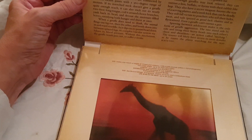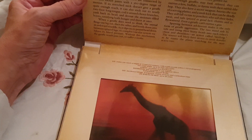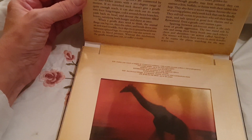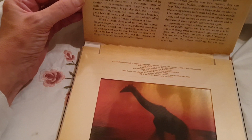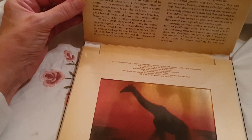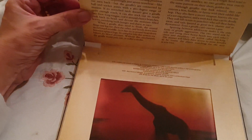The neck has surprisingly just 7 vertebrae, like our own back, but the giraffe's are connected by ball and socket joints with a 360-degree range of motion. If its stretched neck doesn't give a giraffe quite enough reach, it can also stick out its nearly 2-foot-long tongue, coil it round choice branches, yank back its head and devour the moisture-filled leaves, satisfying both hunger and thirst at once.